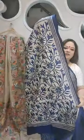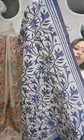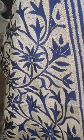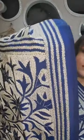This is the sari. I'll show closely now the embroidery. See the work. This is the work throughout. This is the sari. There's actually too much rush in the backside, so there may be some background sounds. Customers are here. So this is the blouse piece border.